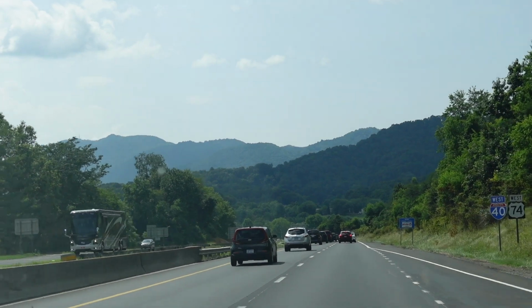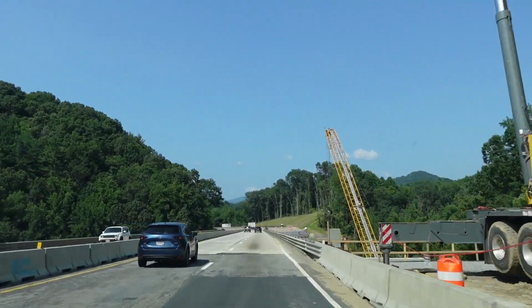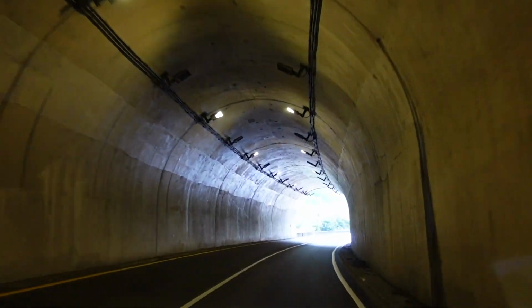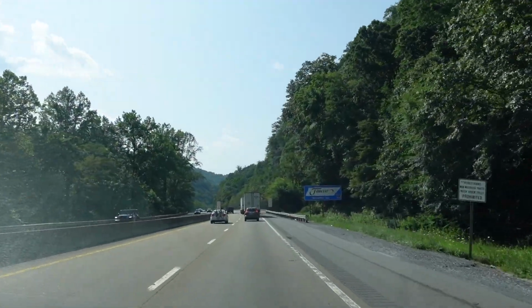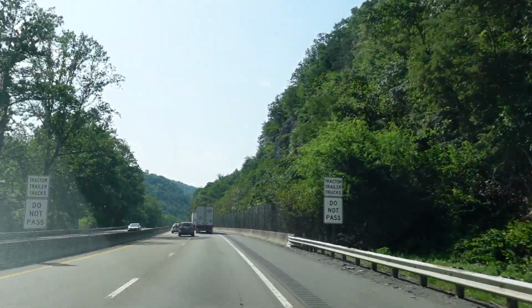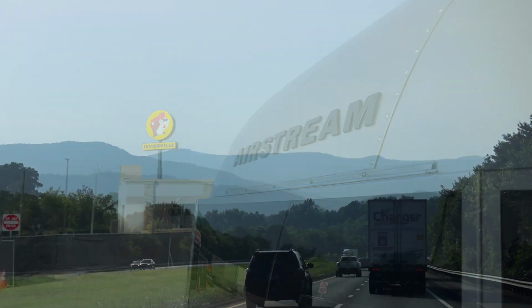So where we live in Charleston, South Carolina is actually pretty far from the other side of Kentucky where all the bourbon distilleries are. So our travel day was actually 2 days. We stopped overnight just inside of Kentucky at a KOA, and then we got up the next morning, and we only had about 2 to 3 hours to drive to get to our campground.